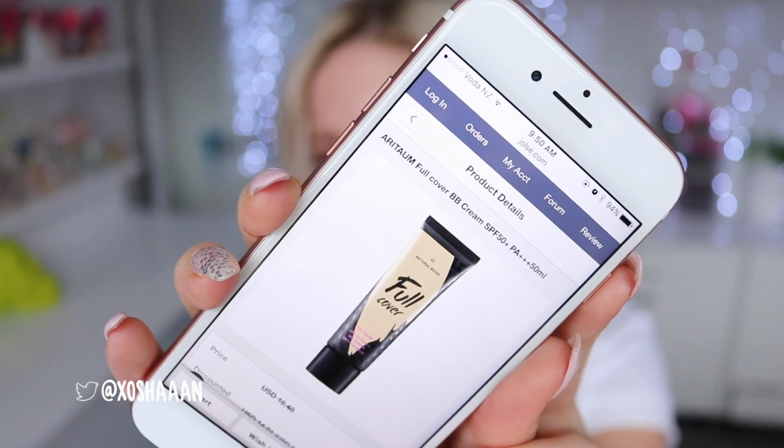So this is 50 ml and I can't actually read that much about it. You know what? I'm going to search it online now and read what it says it does so that we can do a proper review here. Okay, here we go. We're getting somewhere. This is the Aritaum. Is that how you pronounce this? I don't know.